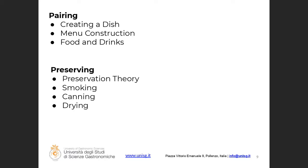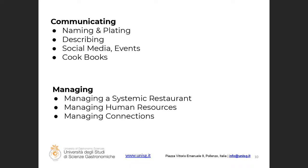If you have a garden, when you have a lot of tomatoes, you probably make your own tomato sauce. So you have to have some ideas about preservation theory: what I have to do to have a food that is durable, and how I can put it in jars or in different kinds of cans, or how I can use drying to preserve, or just to have an ingredient in a different form. And then also something about smoking. It is very important to add flavor and, as I was saying, to preserve.